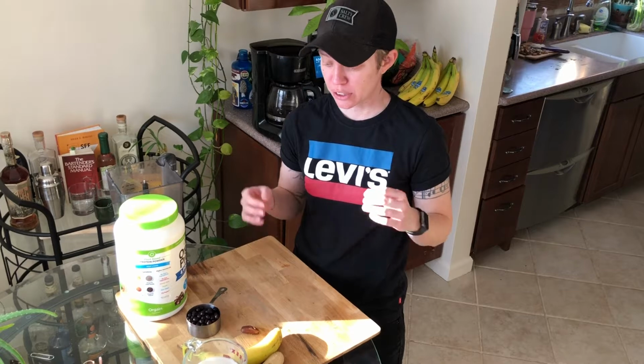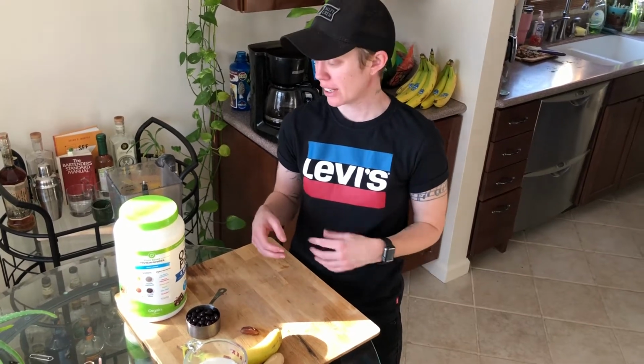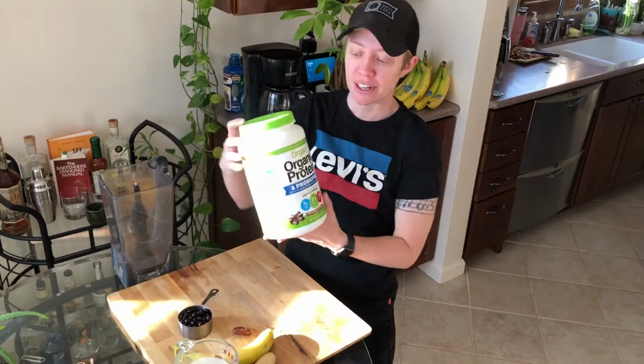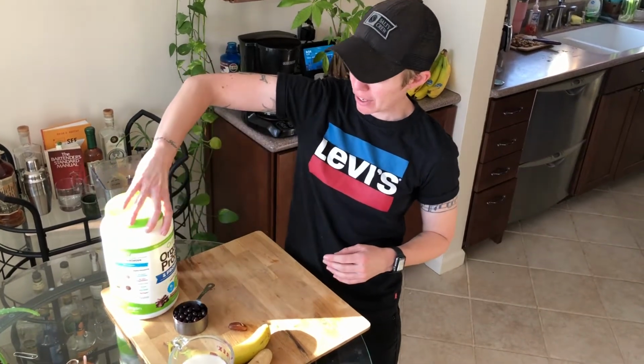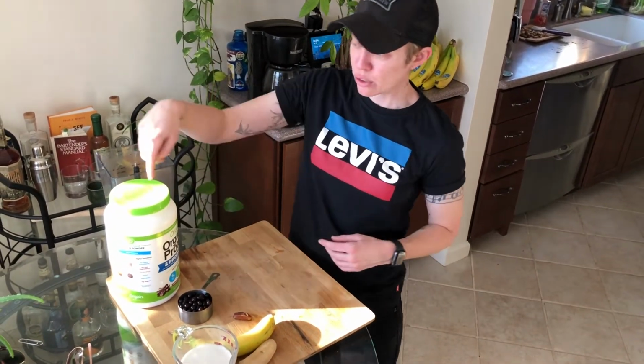I have this almost every day. I look forward to it. It's super good. It tastes like a chocolate milkshake. So the protein powder that I use is the Orgain protein. It's low sugar, it has probiotics, and I really love the creamy chocolate fudge. It's my favorite flavor. So I use 2 scoops of that.